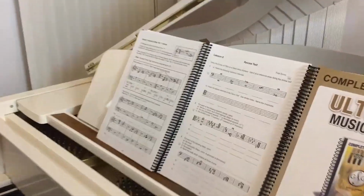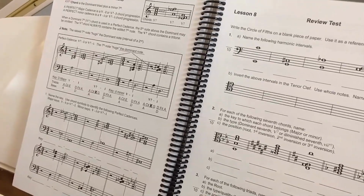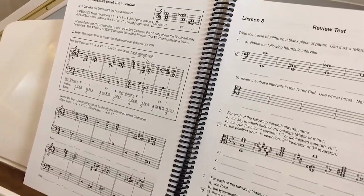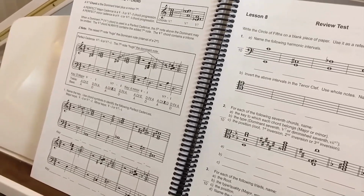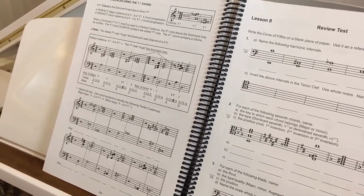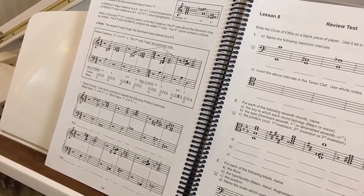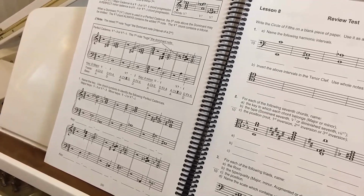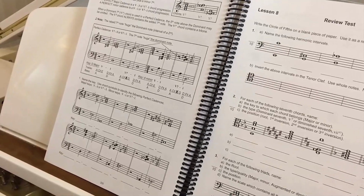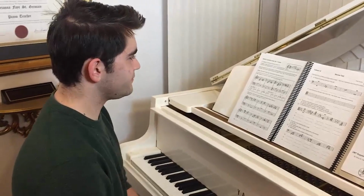What key are you playing the first group in? I am playing the first group in D major. D major. So the first one is the authentic cadence as a 5-1. So let's go ahead and hear that one. Okay, and now we're going to change that up and play a 5-7-1. So what is the difference between a 5 and a 5-7?